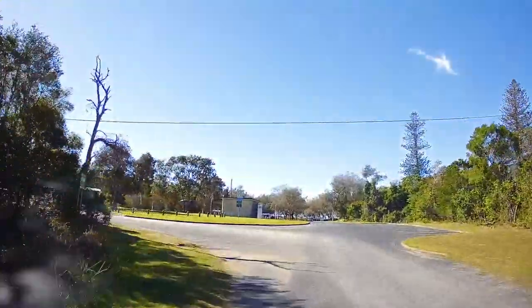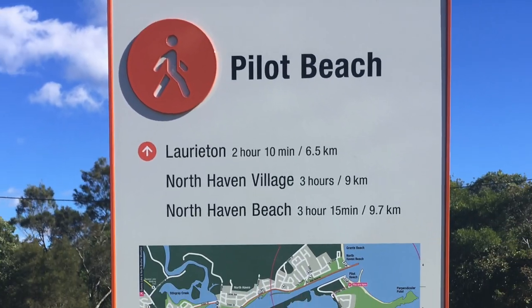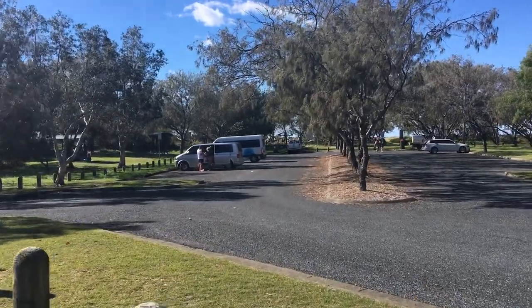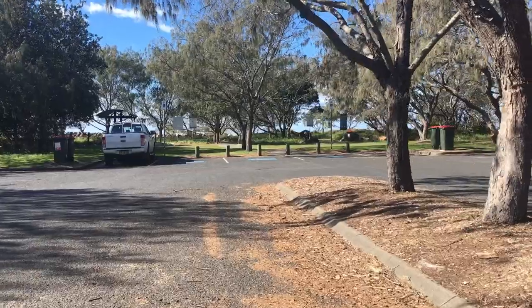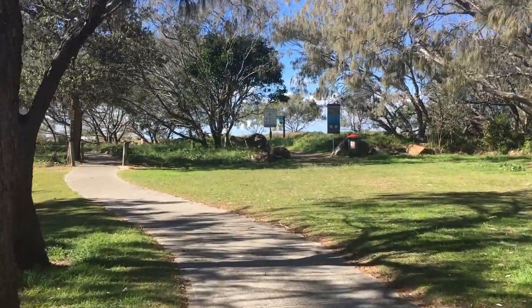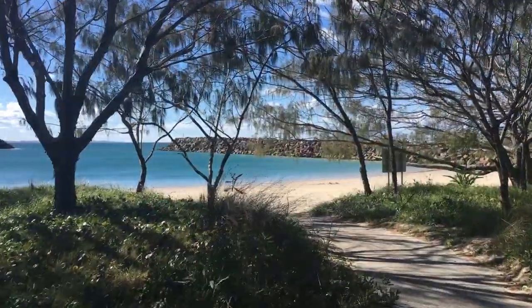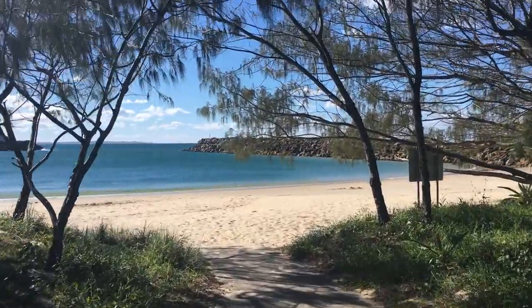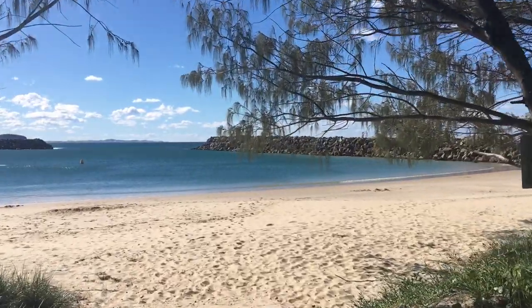Well, how about that? We're directly opposite where we started from now, at Pilot Beach. Pilot Beach is a fairly protected beach, just near the mouth of the Camden Haven River. And of course, it gets very, very busy in peak season. And it's not hard to see why. I can just imagine that I'm on a tropical island somewhere.